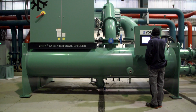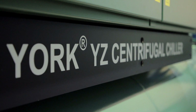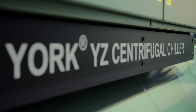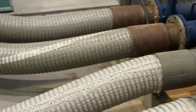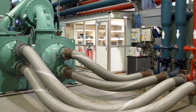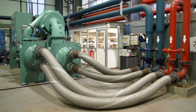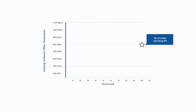The York YZ chiller delivers real-world energy savings by using industry-leading technology to reduce annual operating costs. A recent performance demonstration shows how the chiller can take advantage of low entering condenser water temperatures and provide exceptional efficiency during low-lift operation. Usually, water enters the condenser at 29 degrees Celsius and leaves the evaporator at 7 degrees Celsius. However, these conditions occur in less than 2% of a chiller's operating life.